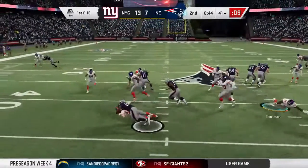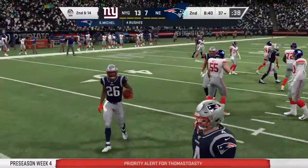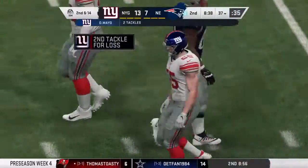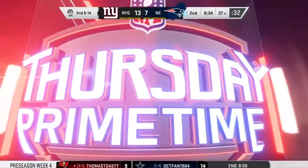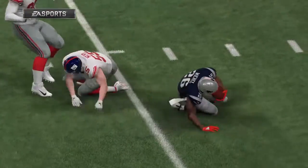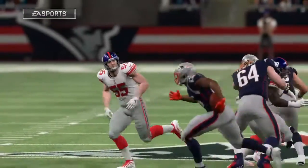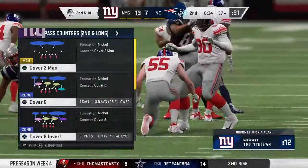Now a first down carry. It's Michel, and he is met in his tracks behind the line of scrimmage. It's a loss of 4 there, bringing up second down. Another example right there of how this defense really is winning the entire game at the point of attack. Yeah, right there at the line of scrimmage, because they are dominating it. It allows their interior guys to get upfield and spill into the backfield.